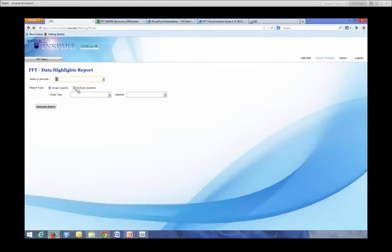And again, this is all just test sample data in the system at this point because we are using the demonstration site. You can select single quarter or multiple quarters. So if you wanted to, you could run a report for the whole year by selecting quarter 1 through quarter 4 of the fiscal year. When you are running your quarterly report to submit, you would just pick single quarter. And let's see, we're going to do quarter 3 of fiscal year 12-13.